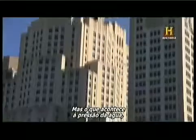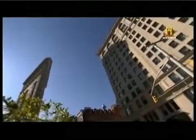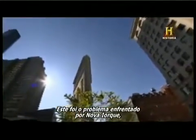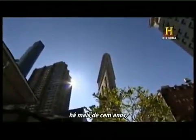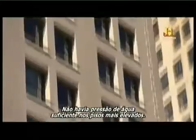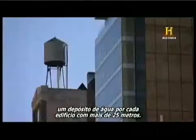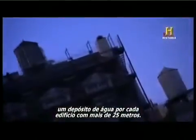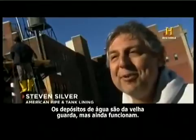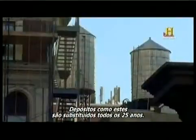But what happens to your water pressure if you live in a building that's taller than the highest water tower? That's a problem that New York City first faced more than 100 years ago, when it began to grow taller. There wasn't nearly enough water pressure for the topmost floors. The solution became an icon, a water tank for every building over 80 feet. Water tanks are old school, but they still work. Water tanks like these are replaced every 25 years.